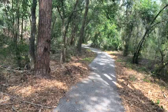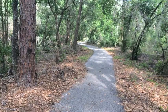What do you think, Noah? You got your lightsaber? This reserve is really nice because it has these paved trails weaving through the woods back here.